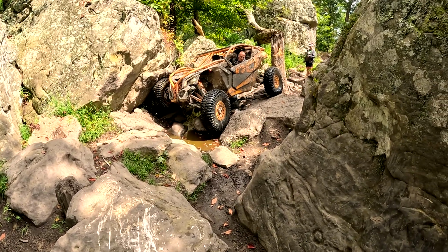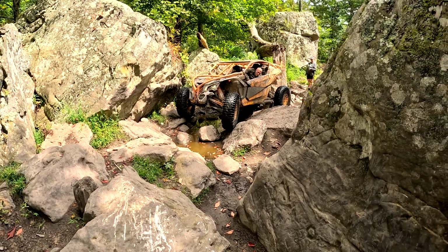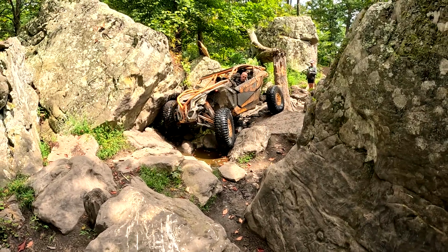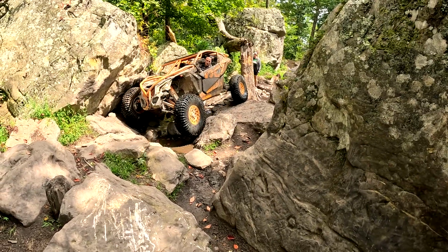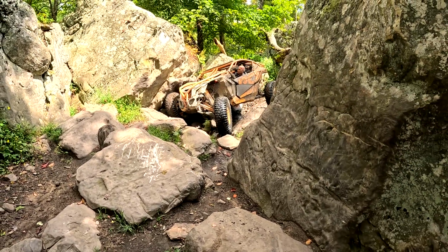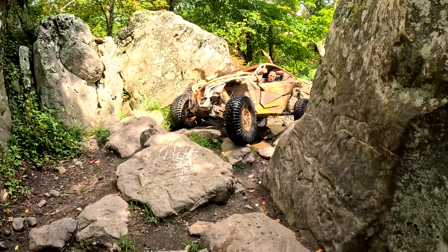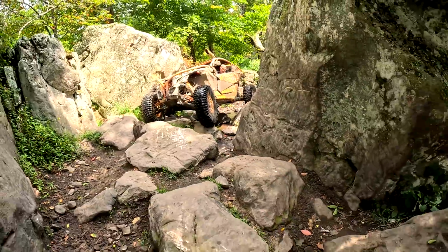Do it one more time. Trying to keep his tire from going underneath that, getting stuck. Yeah, hard driver. I think you got it this time. Looks good. Oh. Nice. I'd hug this side. This side over here? Yeah.